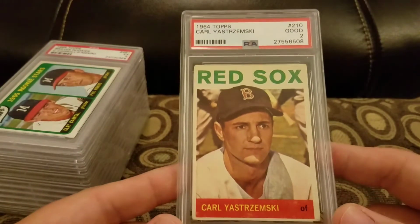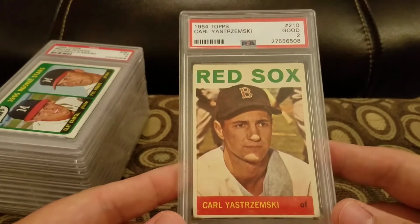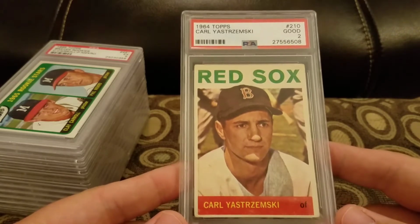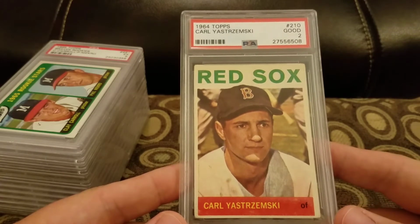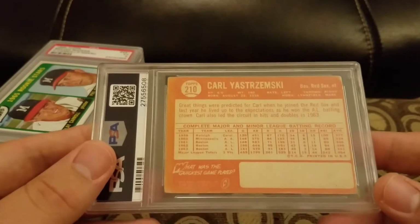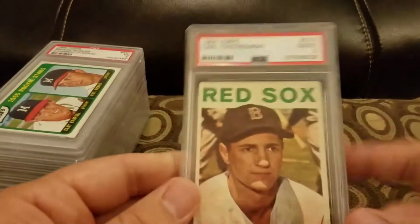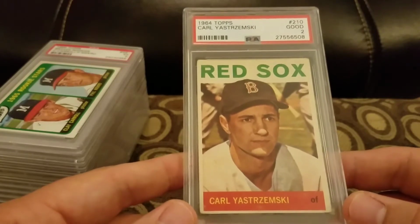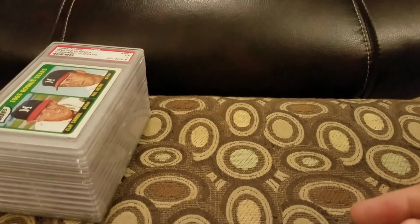I have a '64 Topps Carl Yastrzemski in a PSA 2. Another one of those cards that I've gotten a lot. Well, not a lot, but I bid on a bunch of different cards. I think I got it for like $4. But it's just a cool looking card, because I don't really care about the grade. I would never send it in to get graded, but for $4, you can't beat it.